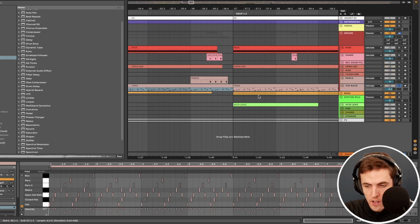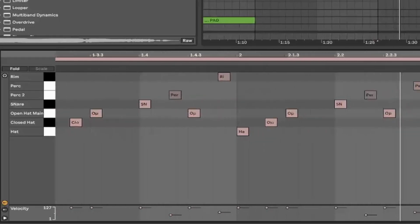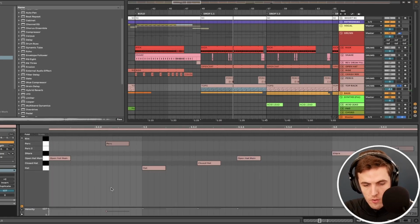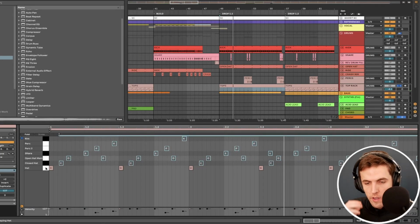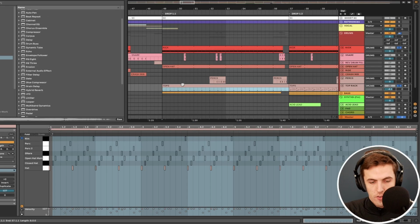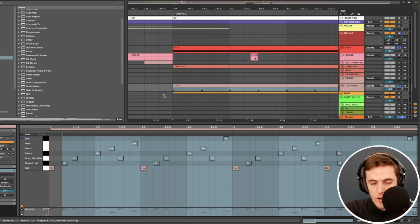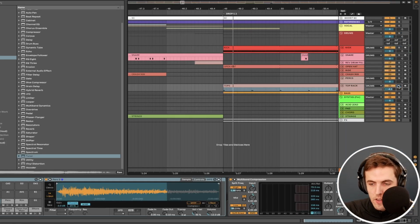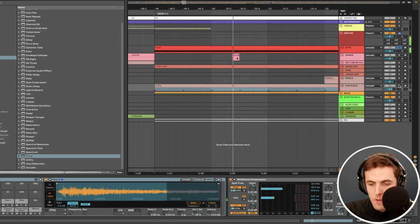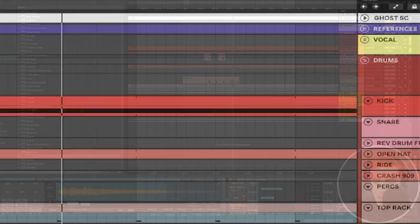And then the very last thing is just this top rack. There's a few different things going on here. We've got this hat, which is playing on the beat. It's something I don't actually do as much as I should, but it's basically a layering trick where you can layer a really nice high-end texture with the kick to give the kick a bit more definition. So I could have the kick like this, but I could introduce this subtle percussive layer that sits occasionally with the kick.